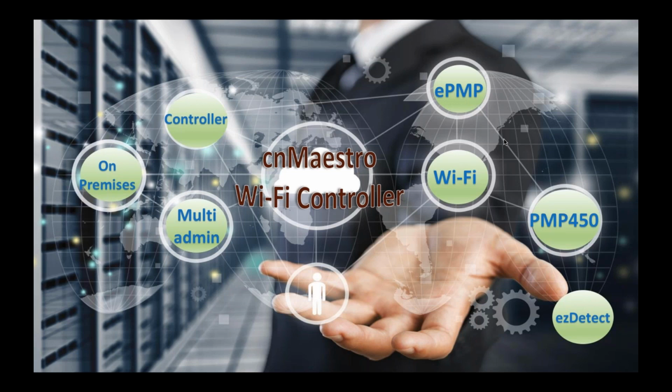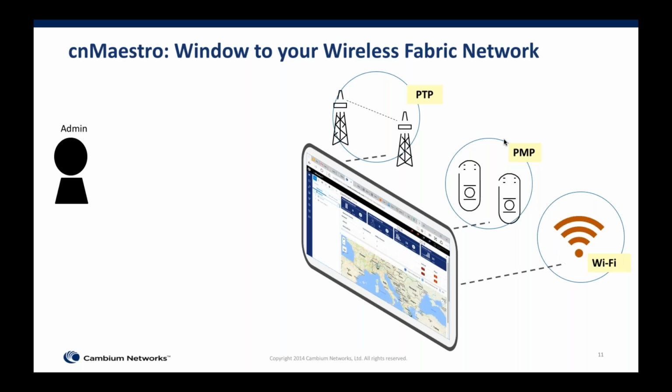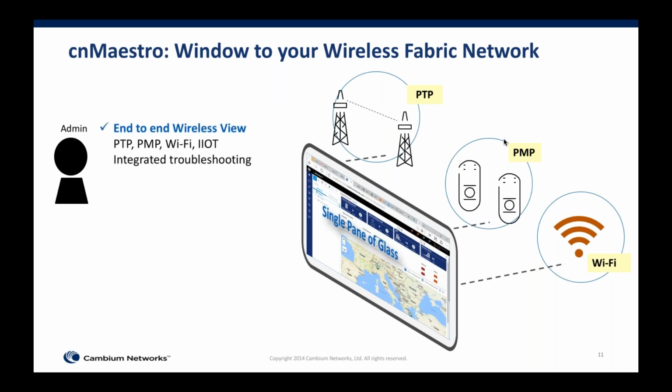Let's look at cnMaestro, the Wi-Fi controller, a bit more closely. cnMaestro is our single management plane for all our devices. So while I'll not talk about our PDP and PMP devices, today cnMaestro not just manages Wi-Fi, but is the manager for Cambium's entire portfolio of products. So it provides an end-to-end view into your network. If you happen to be a service provider who uses not just Wi-Fi, but also a wireless for backhaul and distribution, you have a single interface to all your wireless devices.